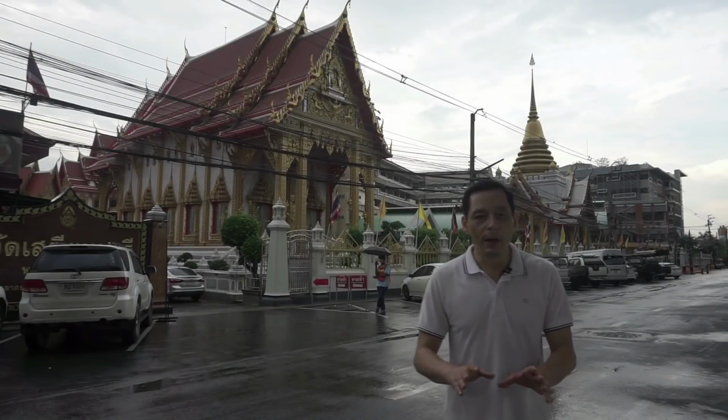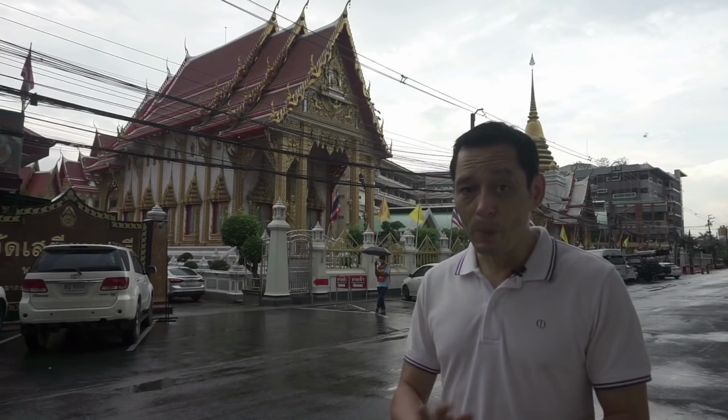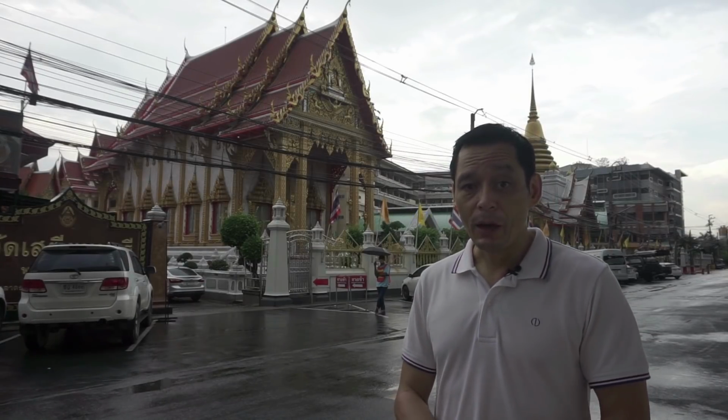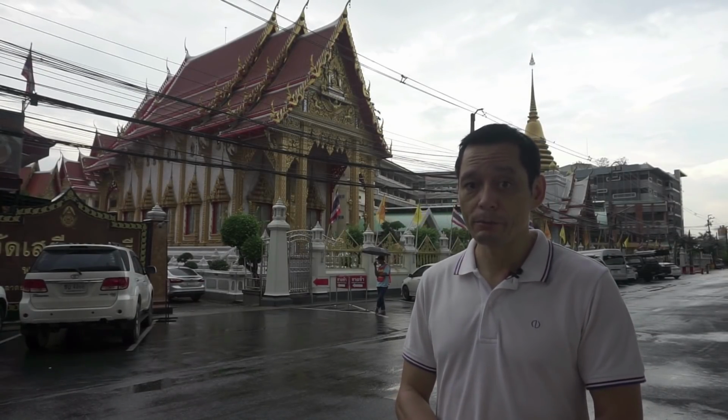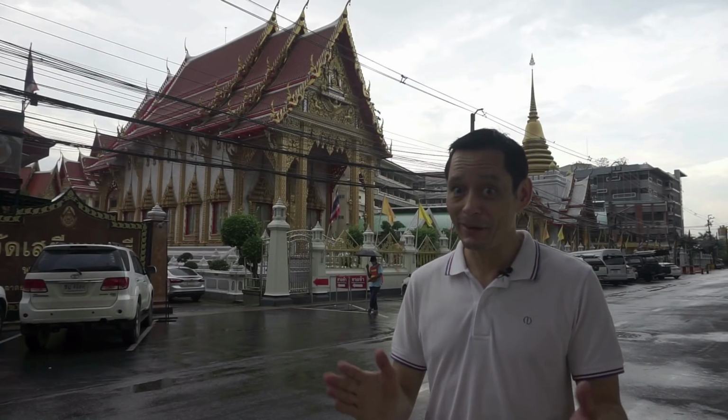So that is the elegant, the beautiful Wat Samian Nari temple, also known as the Temple of Cats. And at one point I was completely surrounded and I was feline really scared. Feline, really scared. Get it? I know, it's a terrible joke. Let's get going.